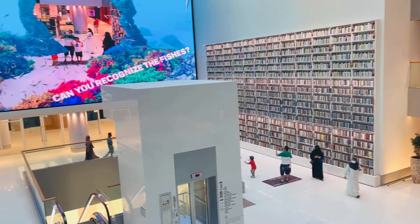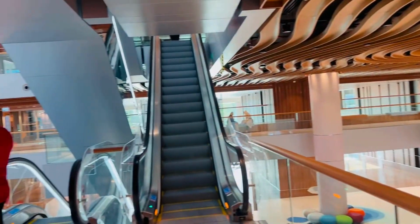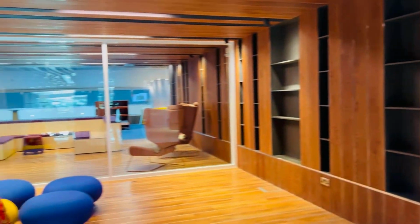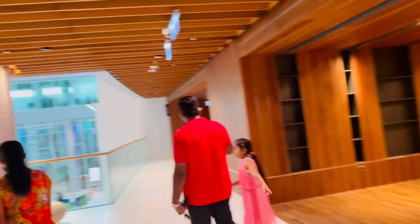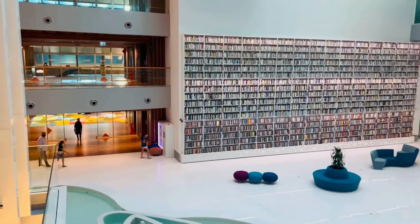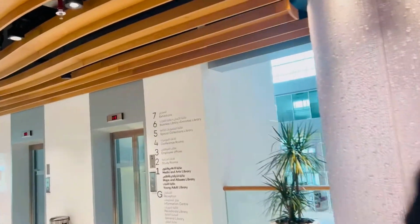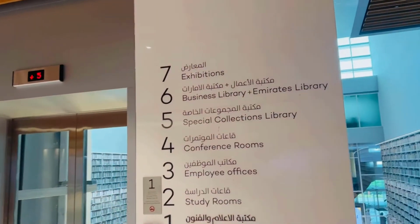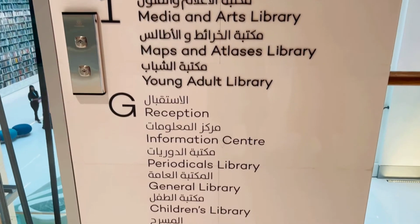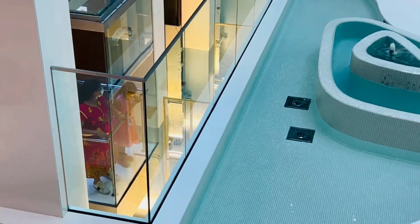Now I went to the first floor. This is the view from the first floor. Now I will show you the two big shelves on the left side. There are a total of 7 floors. When I was on the first floor, I saw two big shelves on both sides, left side and right side. Now again, I am going to the ground floor.